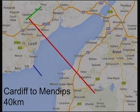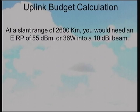Mendips, 40 kilometres away, and lo and behold, we were getting packets in on simple antennas, which I hadn't taken too much trouble to tune, to be honest, at 100 milliwatts, 50% of them at 50 milliwatts, and about 10% of them at 25 milliwatts. Now, this was then fed back to the maths guy, Howie in the States, who then back calculated everything and came up with this, because we were still trying to work out if the uplink would work.